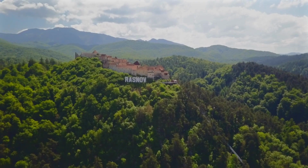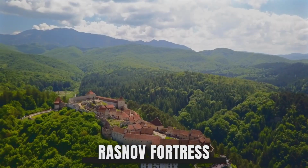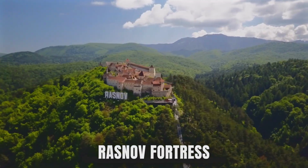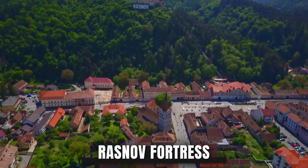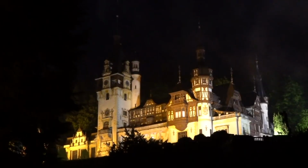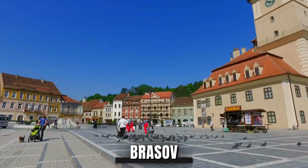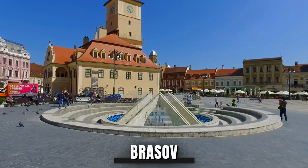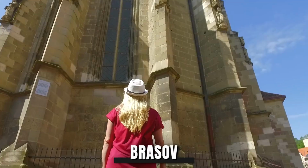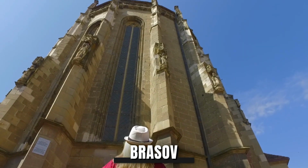We continue our journey to Rasnov Fortress, which is just about 30 minutes from Bran Castle. The fortress sits high upon a hill, so you get those stunning panoramic views of the countryside below. After exploring the castles, the fortresses, and the countryside, it's time to head to Brasov, which is just 20 minutes from Rasnov. We love taking a walk to the Council Square, and we also went to visit the Black Church, which is the largest Gothic church in Romania.